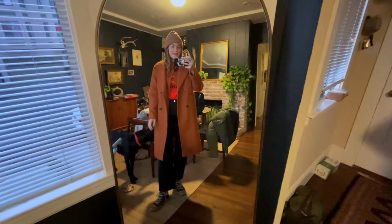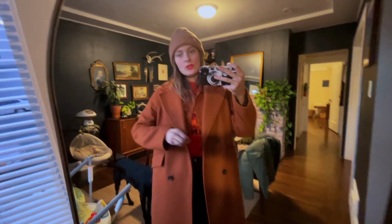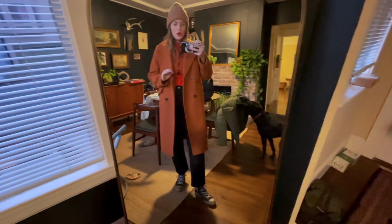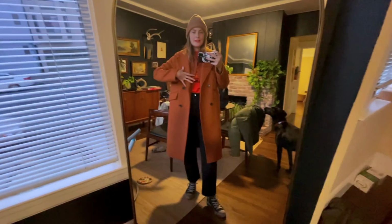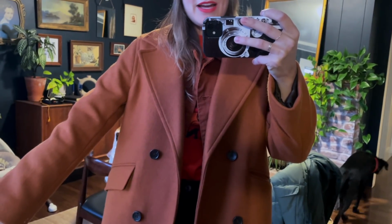Margo's joining me. This is the Everlane reWool in Toffee color. It's so beautiful. I absolutely love it because I've always wanted a coat in a neutral color, but I just don't feel like I look very great in beige or tan. And I always find these coats in beige or tan, but this is a really rich, beautiful toffee color. I love that. It's like an orangey color.